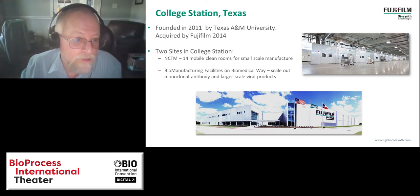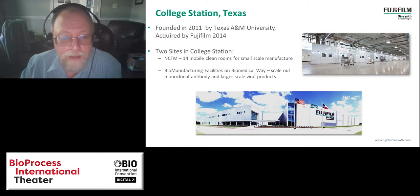We have a second site called the Biomanufacturing Facilities, which is made up of 2 buildings, and that's shown on the bottom. On the left is our monoclonal antibody production facility, where any antibody that follows our normal Saturn process is produced here in Texas, and we have several different 2,000 liter trains for producing those antibodies.